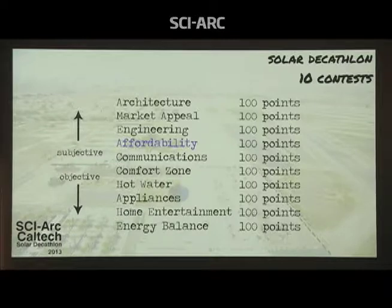The decathlon is comprised of 10 different contests. Five of them are objective, and they judge the performance of the home. So we have to pretend like a family is living in the home, so we do loads of laundry, run the dishwasher, we have to host a movie night, and of course we have to do all of that while still meeting a zero net energy requirement. And then the other five are subjective, so the architecture and the engineering merits of the home, market appeal, and also affordability is a really important category.